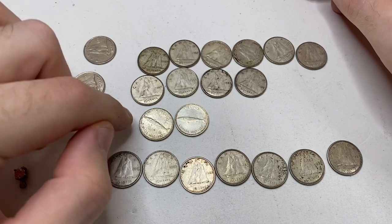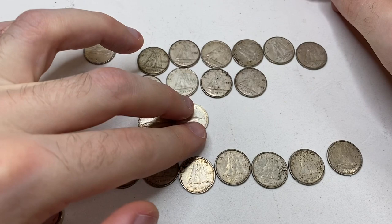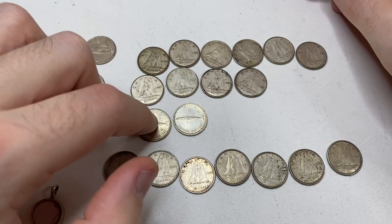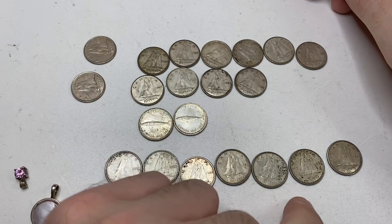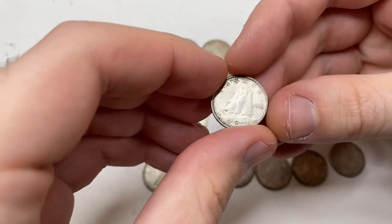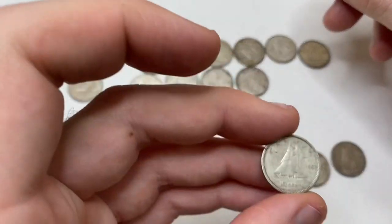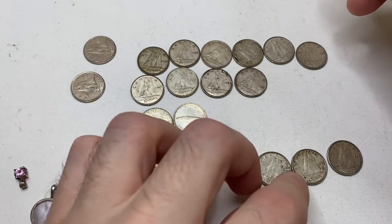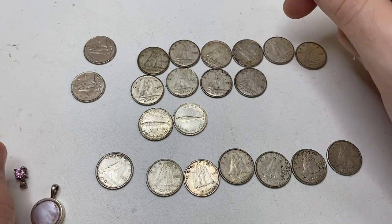These are Canadian 1967. These can be either half silver or 80% silver. I'm not sure, so when I did my calculation, I just said they're 50%, and these are the beautiful ones, and some of these are quite old. We have a 1955, 1957. Rest of them are like 66, 62, 60, 64, 65. But as you can see, this is a nice little haul.